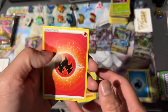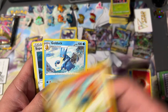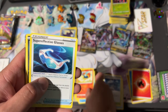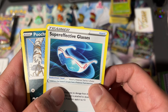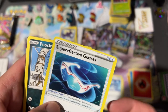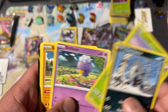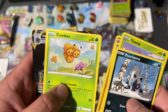Starting off with that Fire. We got Quilava, Golduck, we got another hit. Astral Radiance is being kind to us. Super Effective. I kept reading Super Reflective, but it wasn't. Buizel, Yanma, Drifloon, Sudowoodo, Combee, into... Wait, this is a double banger?